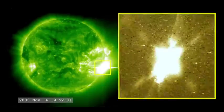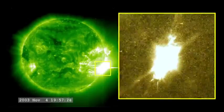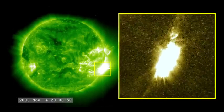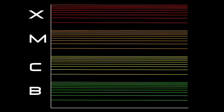The largest solar flare ever recorded happened on November 4th, 2003. It was so powerful that it overloaded the sensors measuring it, but later calculations put it at an X45. Flares are classified according to their strength. The smallest ones are B class, followed by C, M, and X, the largest. An X45 flare is a very powerful flare.